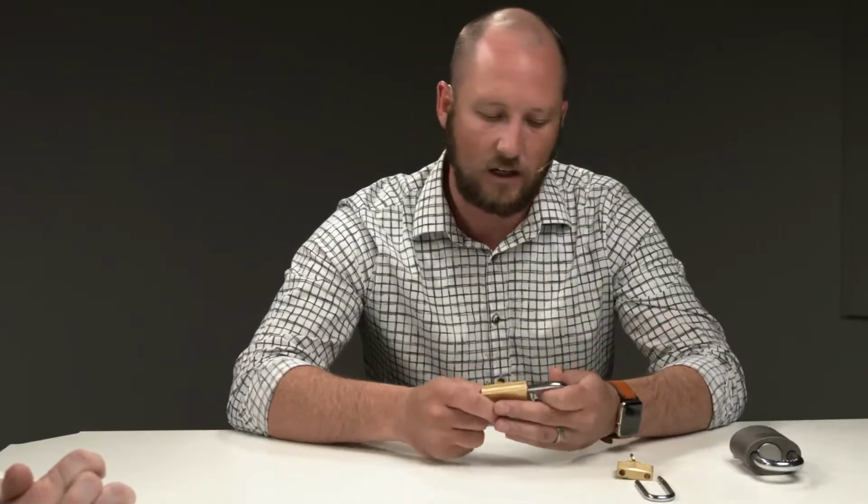So let's start with our first padlock, which is kind of the go-to padlock. This is something where you're not looking to secure Fort Knox. You're just looking to secure something, make sure that nobody's going to really get in. Locks only keep honest people out. If they want in bad enough, they're going to get in some way, form, or fashion, whether it's grinding it off, however you want to do that.